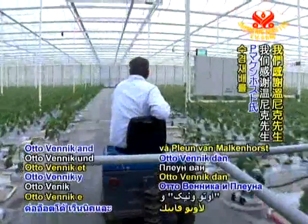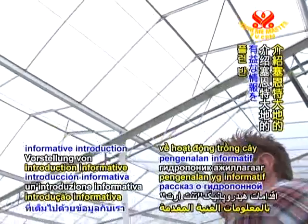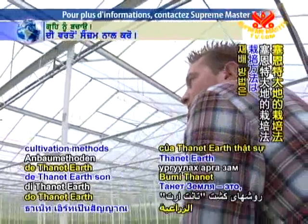Our thanks to Otto Vennick and Plun van Malkenhorst for providing us with an informative introduction to Thanet Earth's hydroponic operations. Thanet Earth's cultivation methods are truly the wave of the future.